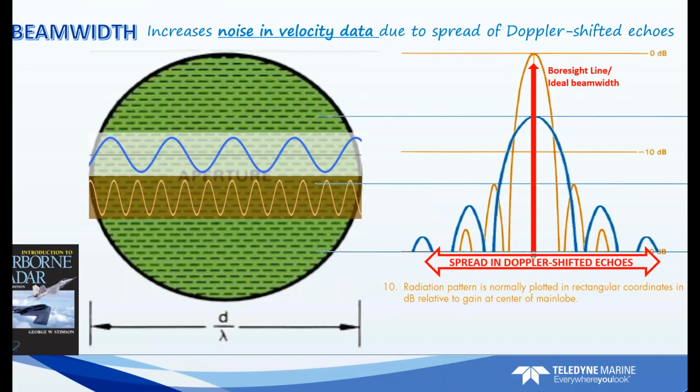And that spread not only applies to the energy that's being distributed, it also applies to the Doppler shifted echoes that are returning. So what that means is the data will be noisier the wider the spread of that energy there on the right-hand side. So you can see the fat beam has a wider spread in Doppler return, so it will have noisier data.